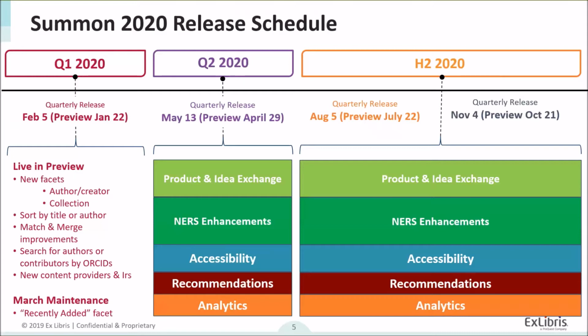Our next quarterly release, the third quarter, will be released on August 5th into production, with a preview available 2 weeks prior to that on July 22nd. And then the last one of the year, the fourth quarter one, will be on November 4th. Preview is available on October 21st. And as a reminder, the preview environment is available at all times. It's just the date here is when it'll be updated with that next release, and will reflect what you see there.